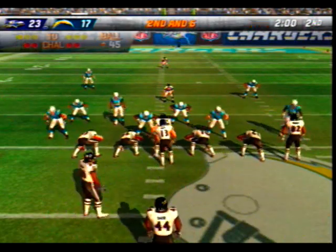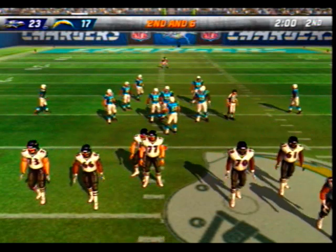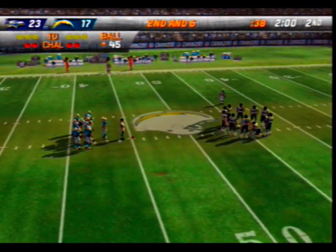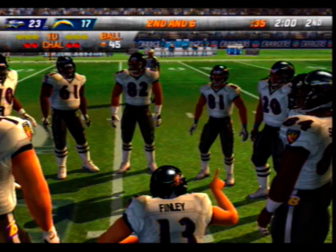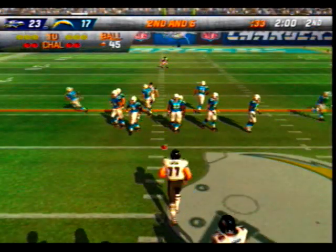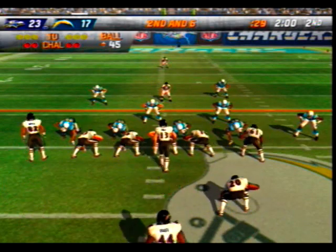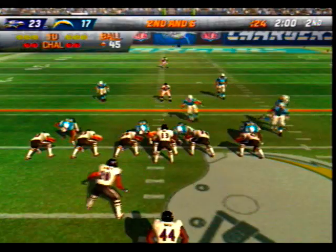Yeah, let's go, baby. Left. 2 minutes to go. Ball on the 45-yard line. Keep moving. Let's go. See it? All on us, y'all. They ain't got nothing.